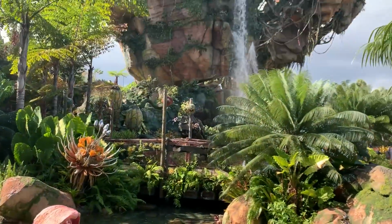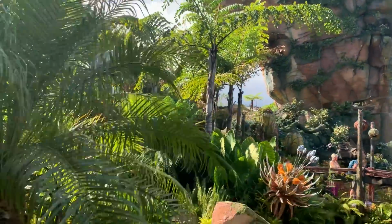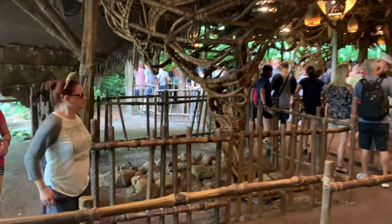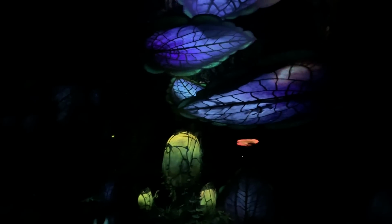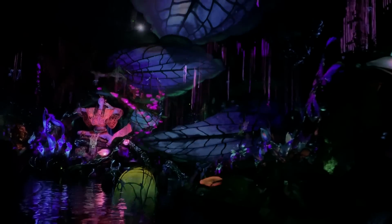Navi River Journey is the family attraction in Pandora, so anyone can ride. This is a slow-moving boat through the bioluminescent forest, and the animatronic at the end's amazing, and it's pretty cool. I would definitely say if you can get Flight of Passage, which I don't think I'm going to get today, but if you can in general, always get Flight of Passage first. And Navi does pop up in the afternoons, so maybe get Flight of Passage, some other stuff, and then Navi hopefully will pop up later for you, because I do think if you get a fast pass, it's definitely worth a go.